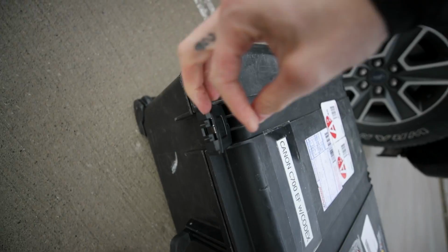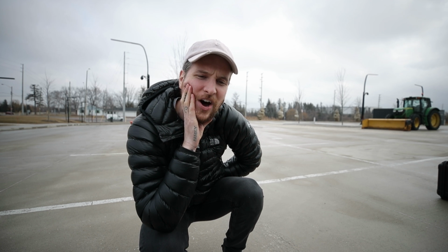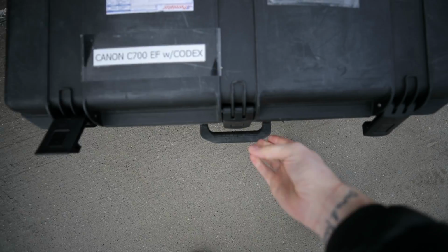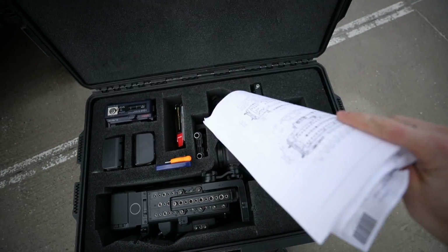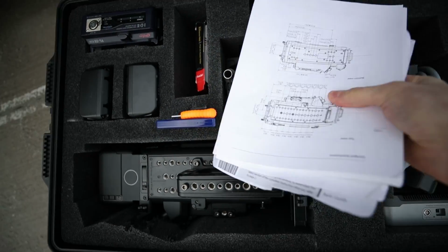1, 2, 3, 4, 5. So the reason I didn't bother using this camera, as you can probably see from the label there, is sometimes you just look at a camera that has so many buttons and options and accessories that I just, no, not interested. This is one of those cameras. So what I did is I opened it up and saw all these papers. Big, thick, man, look at that. It's like actual blueprints in here.